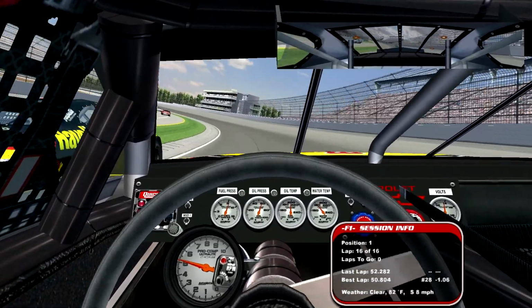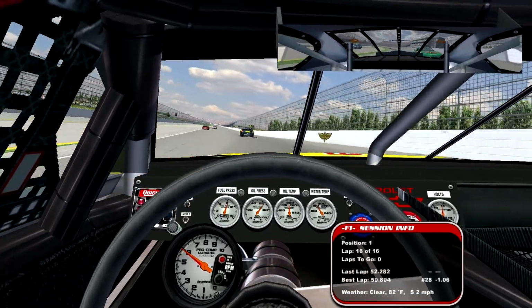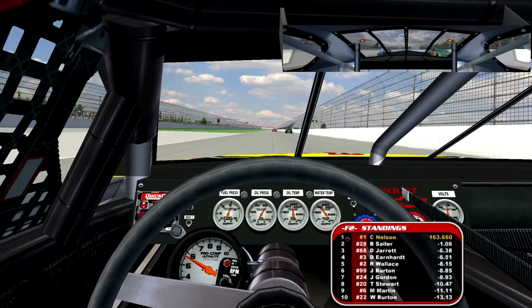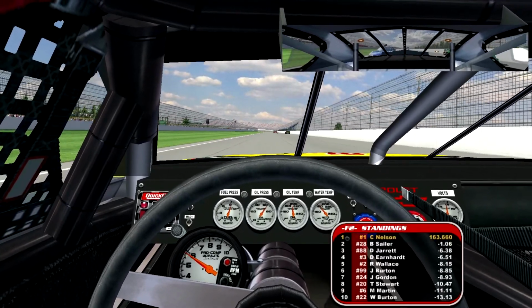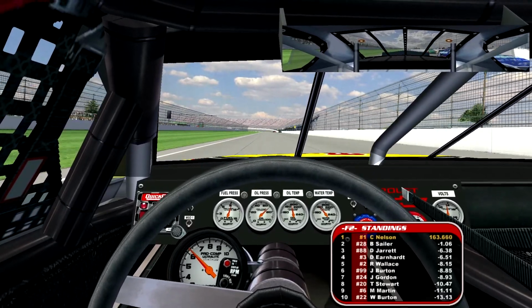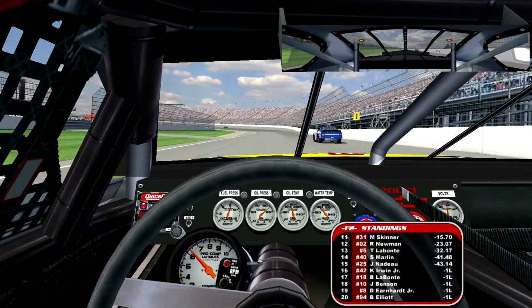Here comes Brandon to our inside there. Whew. An honest race, I will say that for sure. Any mistake that we would have made would have been it. But Jarrett in 3rd, Earnhardt in 4th, Rusty Walsh, Jeff Burton, Gordon Stewart, Martin, and Ward. Burton is your top 10 with 15 cars on the lead lap.